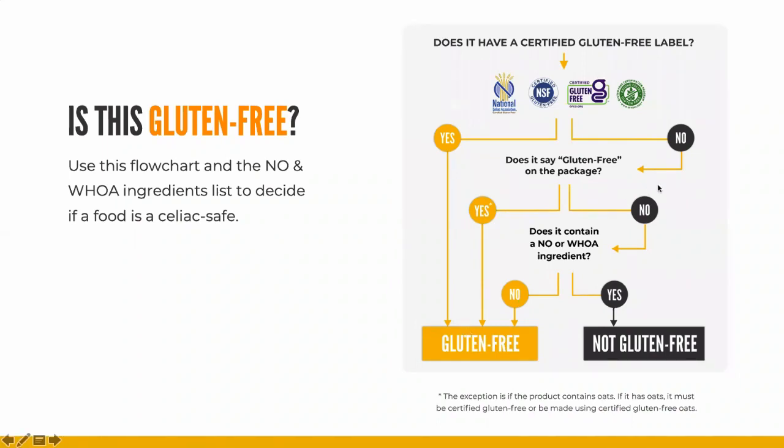If it does not have one of these labels, then we look and see if it says gluten-free on the package. If it says gluten-free on the package, then we know it is safe. Again, it follows less than 20 parts per million. It's good to go. The exception is oats, and I could talk all day about oats, but I'm going to link my whole spiel on oats to keep this a little bit short. Oats is the exception to the rule. The short story of it is, if it has oats, it either needs a certified gluten-free label or it needs to say gluten-free oats. That's the exception. But otherwise, in all other cases, if it says gluten-free on the package, it's safe.